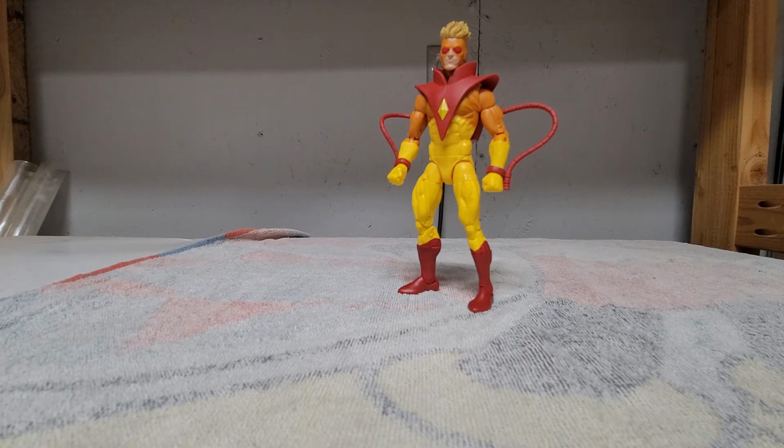And honestly, I think the figure's really nice. I've only seen him put on like one or two other top 10 lists from other YouTubers. And watching those videos was swaying my opinion a little bit. But eventually I just decided I'm going to choose what I want on this list. And on here is Pyro. We haven't gotten a Pyro since the Toy Biz era, which, well, admittedly isn't the best figure. But honestly, it's pretty good for Toy Biz.